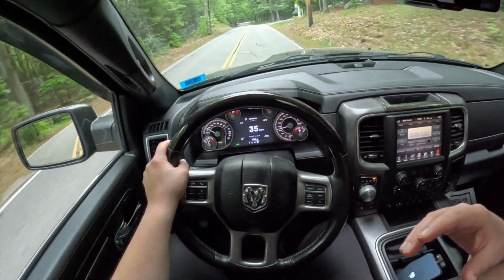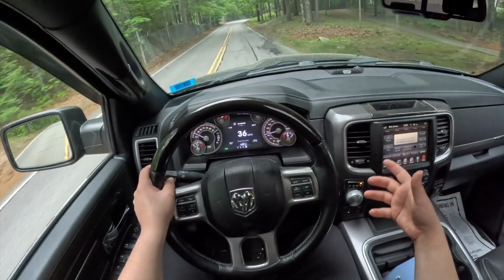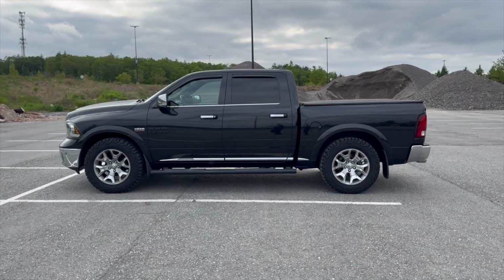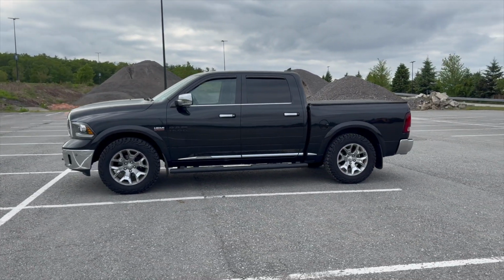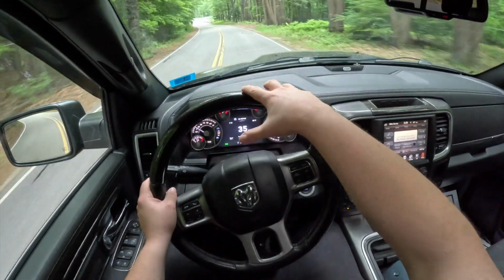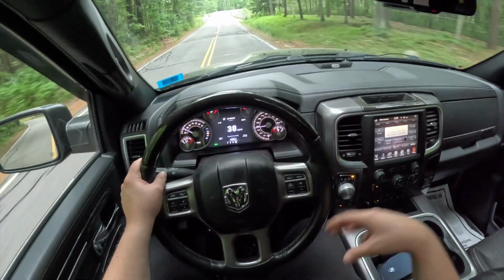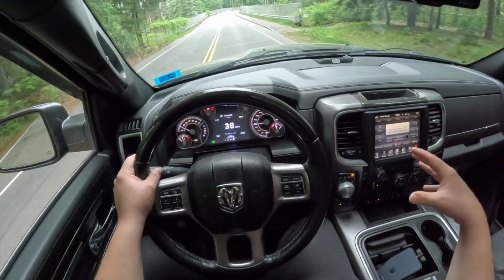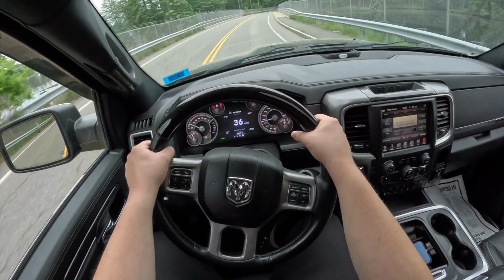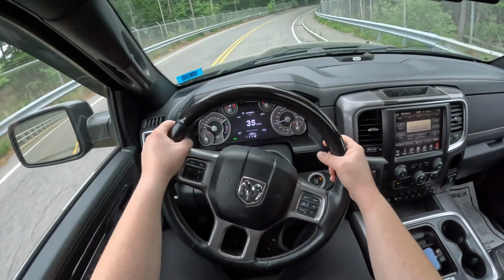The driver's position in here, you sit really tall. Of course, you do have an ample amount of greenhouse in here. You can see out of your side windows. You have these large mirrors that help with blind spots, and of course, blind spot monitoring too. I will say that this hood is quite giant, so if you're trying to park this thing in a tight space, you're not really going to see where those lines are. I do appreciate when you put it in reverse with this truck, the mirrors aim down, making sure you don't curb these nice chrome wheels.